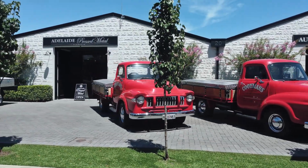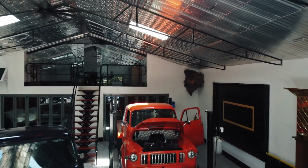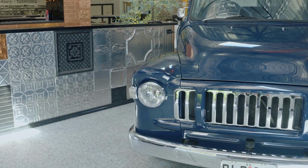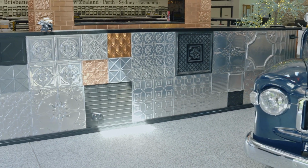I'm here in Adelaide, South Australia today to check out a unique business with a unique marketing tool. A fleet of restored Bedford trucks, an iconic vehicle that is part of Australian history and that many farmers will still have rusting away in a paddock. The history of the Bedford trucks ties in perfectly with Phil Coimber's business, which is also about restoring and preserving Australian pressed metal history.